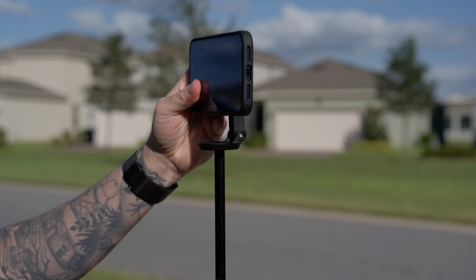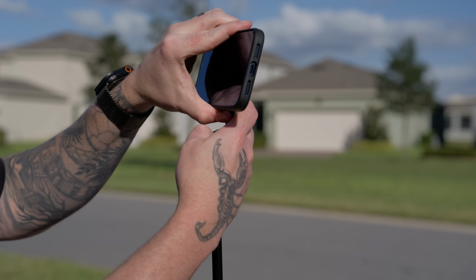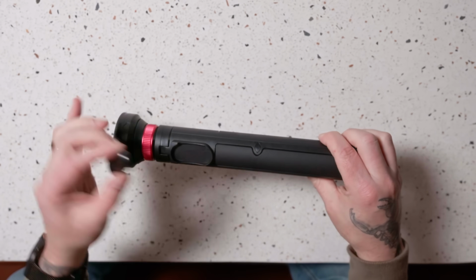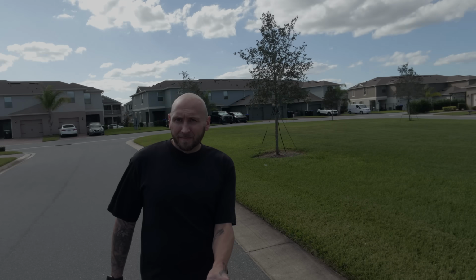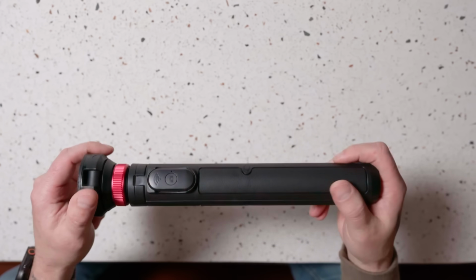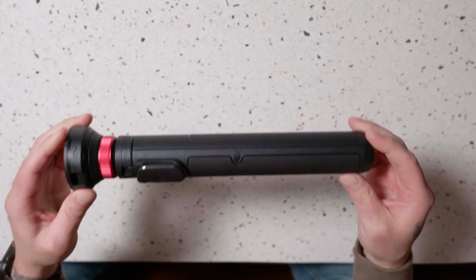And then of course, this does also bend. So if you want to do like a top-down shot, it is possible. It also has a built-in Bluetooth remote that just pops in and out magnetically. You can also use this as a selfie stick, and it gets really far out there. So if you're into super wide selfies, you could definitely do that with this. I mean, for 20 or 30 bucks, you're getting a solid portable little selfie stick tripod combo right here.